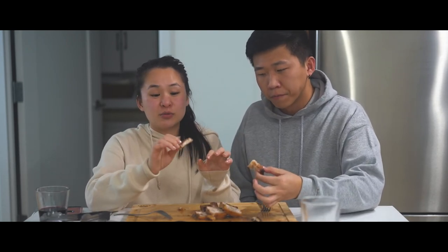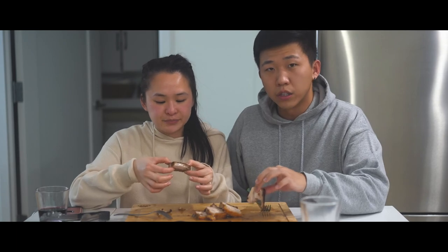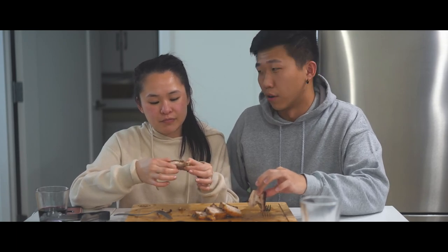So, verdict, they're both good, but the air fryer is just a lot quicker. And if you're really hungry, you go for the air fryer. A lot of fat. We just ate like 2.5 pounds of pork belly.